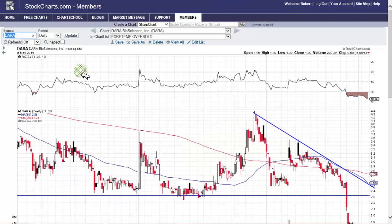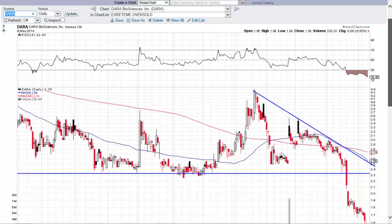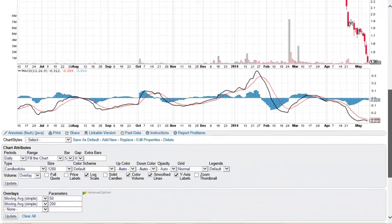Next stock up, DARA, DARA Biosciences. Another stock getting hammered. RSI is at 16.40. We don't know from this chart where our historic support levels are. We'll need to check out the weekly, monthly charts if necessary. And if there is no historic support, we'll need to rely upon our daily and intraday charts to look for a good risk to reward entry point.